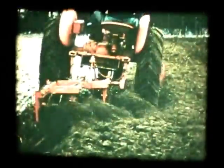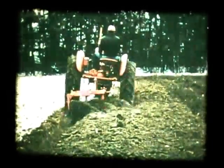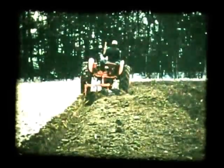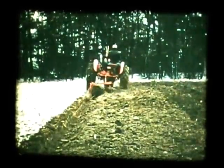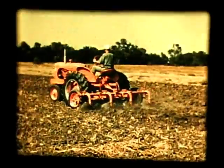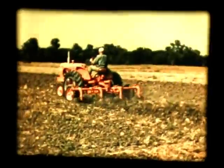Correct setting for every job means better tractor and implement performance. For example, in plowing, narrow wheel tread reduces side draft, permits easier steering, and reduces fuel consumption. Easily spaced wheel widths are an advantage in areas where listing or bedding is the usual practice. The job isn't so tough when wheel widths match the furrows.